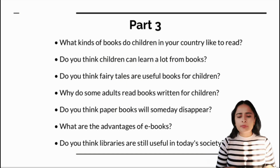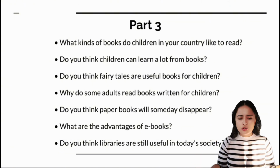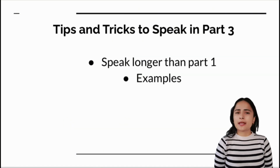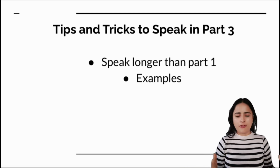Now part 3. So there will be fewer questions in part 3, around 5-6 questions, and in these type of questions you must give example. Tips and tricks to speak in part 3. So speak for longer period of time and give example.